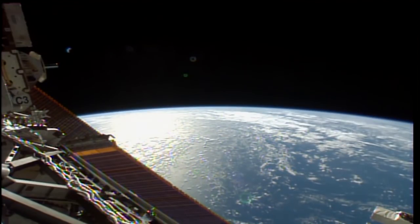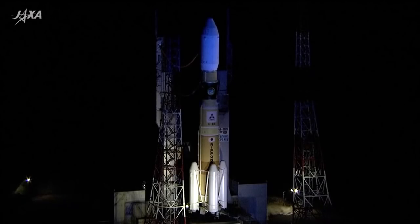Consequently, we are launching the H-IIB launch vehicle number 9, carrying the HTV-9 named Kounotori 9 at 2:31:00 a.m. Japan Standard Time.